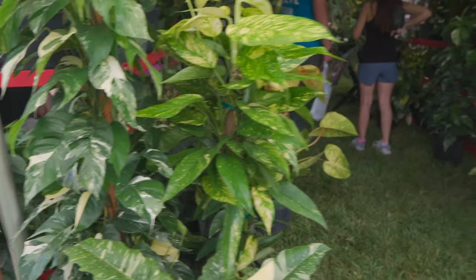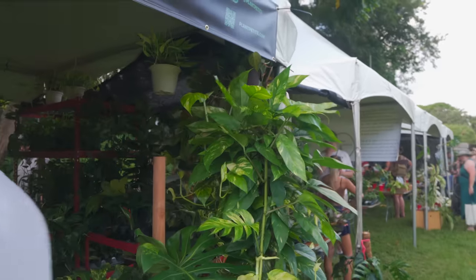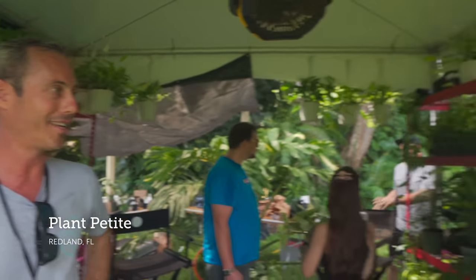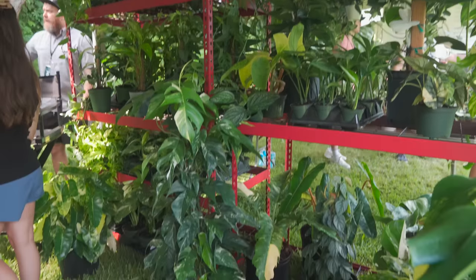Hello. How you doing? Good. How are you doing today? We have a lot of big totem, so like larger leaf, kind of opened up stuff. And a little bit for everybody. Where do you do most of your growing? We grow actually locally out of Redland.